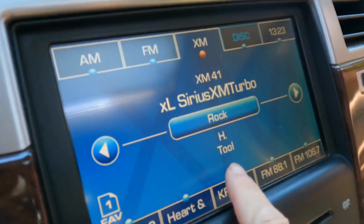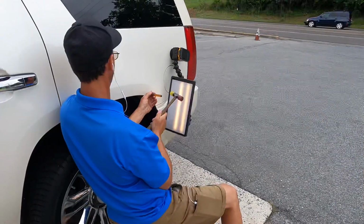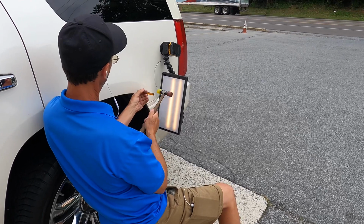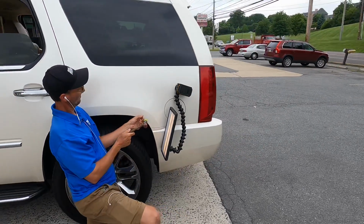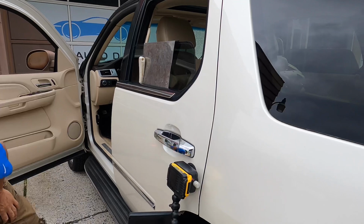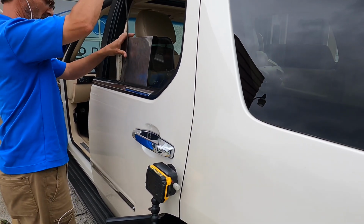The XM is actually still activated, and we have good tunes going. Good tunes for the PDR guy. Things are coming together already, a little bit out of rotation compared to the way I do them, but when we have time to do things, we get them done. So the PDR guy is hard at work, removing all of those little dents and dings.